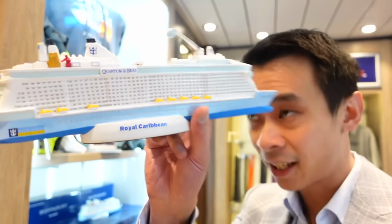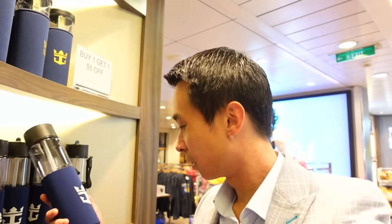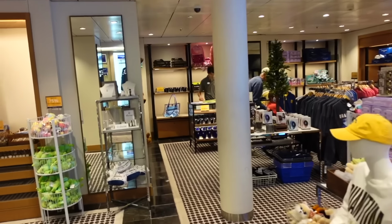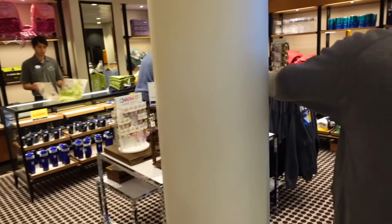How many of you actually collect the ship models? I would like to know in the comments. For me, I've never collected any ship model in my entire career, but I know a lot of crew members do. These water bottles are quite nice. Again, it's interesting. When I was a shoppy, I didn't have a lot of these things over here. But no. $8 or $7.95 a pack. $8 for a pack? Yeah, they're right over here.